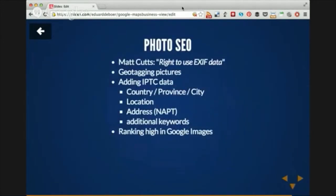A little bit about photo SEO. Recently, Matt Cutts brought out a video where he said we have the right to use any EXIF data in the past of pictures, and he only referred to the data as being the lens data, and if there is a GPS in the camera, also use the GPS.